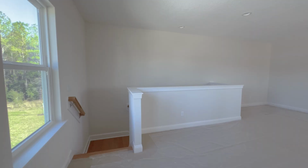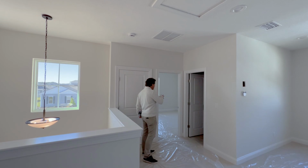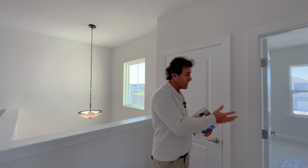So now we're at the top of the stairs. You have a nice loft area. It's totally a bunch of different options that we can use with that. Again, you also have your 5th bedroom. 4 bedrooms downstairs, 1 bedroom upstairs with its own bathroom, shower, tub combo. Now, if you don't want to put your guest next to the laundry room in the garage, this could be another option, putting a guest up here. They have a little personal space. You can put your teenage son up here. Whatever works best for you.